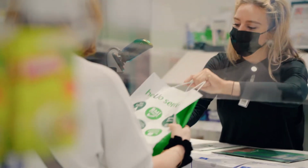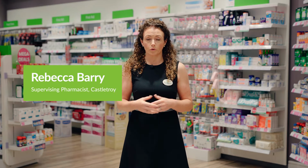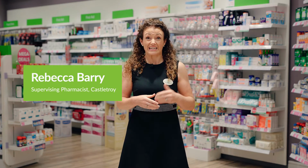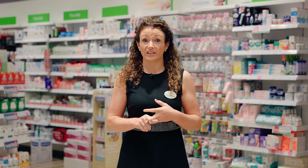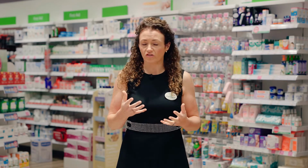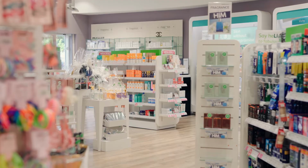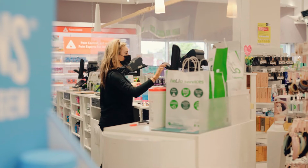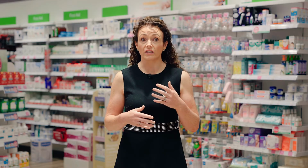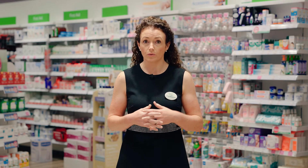Here at Lloyds Pharmacy, our colleagues are ready to help you through all the stages of menopause. The three main symptoms that ladies would present with for needing help with would be hot flushes and flashes, vaginal dryness and atrophy, and emotional disturbance and difficulty sleeping. We've a wealth of products that can help you through all of these issues, and I'm going to run through these and explain the ways that we can help you with your symptoms.